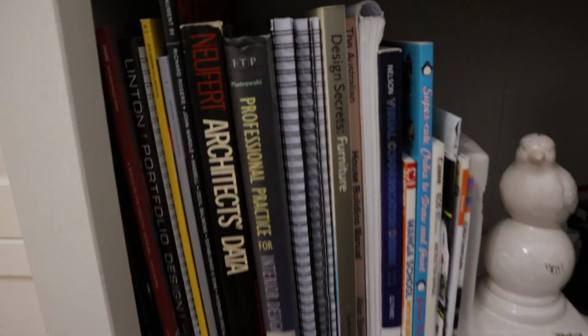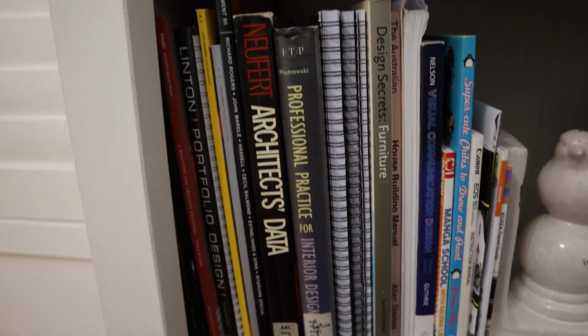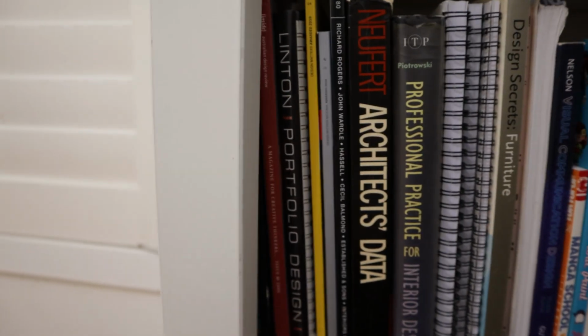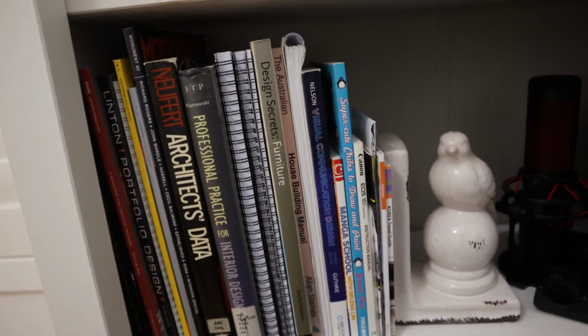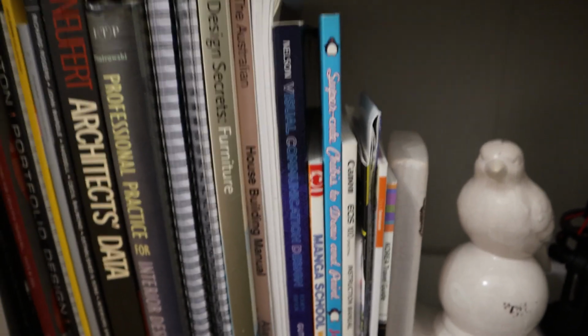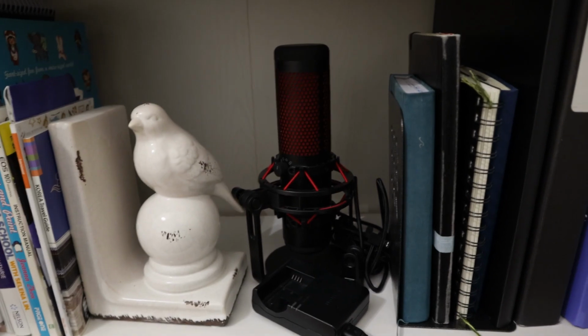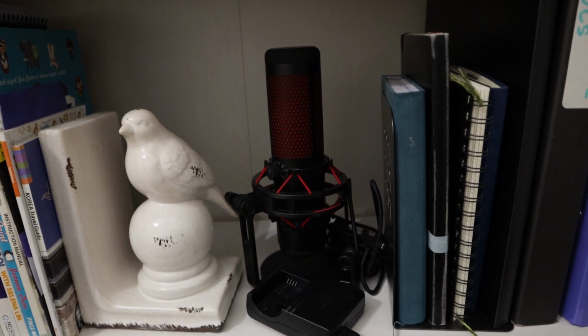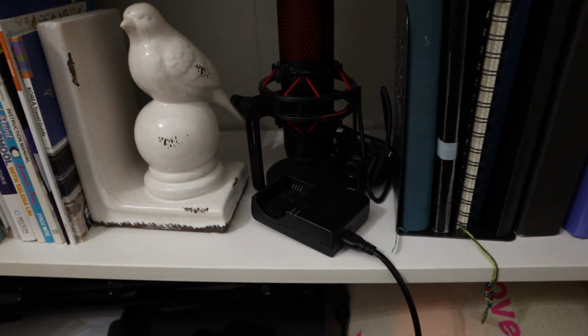But basically my little library is filled with design base books, so things about portfolio design, professional practice, architecture. I've also got a couple of handbooks on Revit and AutoCAD, and a couple of books on camera operations and manga and all that. Then I've got my microphone there. I didn't want it on my desk because it'd be too cluttered, and you'll see why later. And I also have my camera battery charger right there.